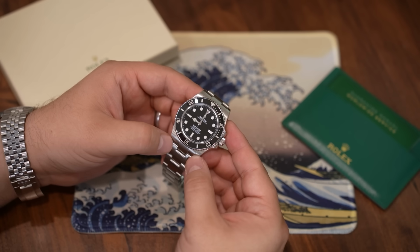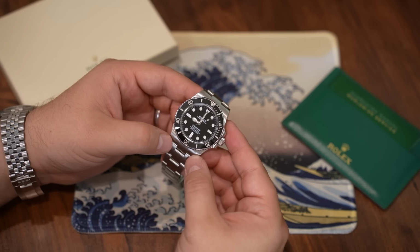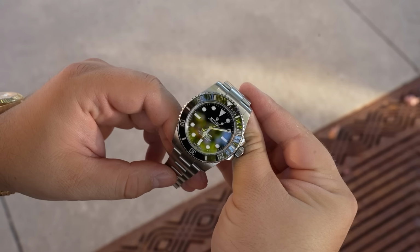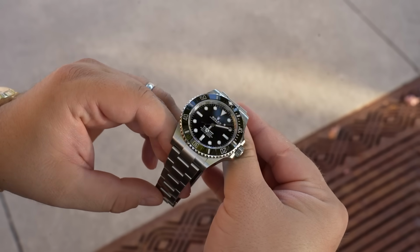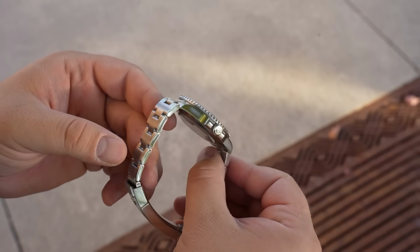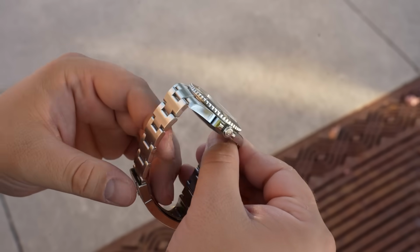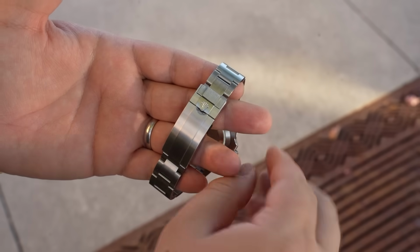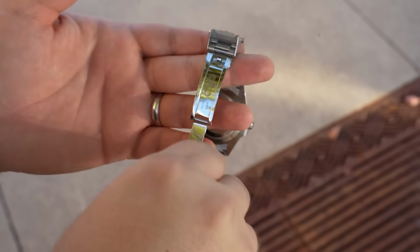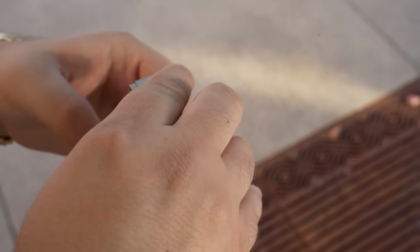Now, again, the watch in front of the camera today is the latest generation of the Submariner, the 41 millimeter version that was introduced in 2020, just a few years ago. Now, a couple big things about this. One, this is easily one of the easiest watches to wear and to enjoy on a daily basis. And two, this is not actually 41 millimeters. It measures in at 40.6, but it does wear like a 41, possibly even like a 41.5, depending just on the way your wrist is shaped.